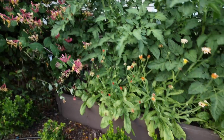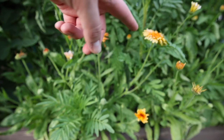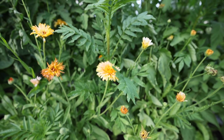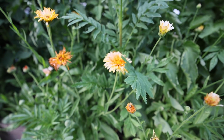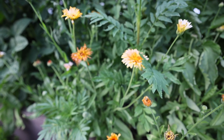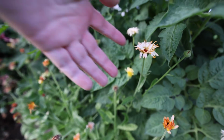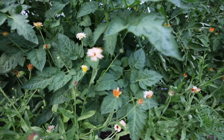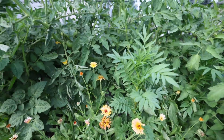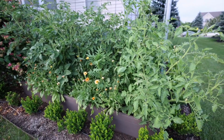So below my tomatoes, I have planted some calendula and marigolds that had self-seeded in my garden. I love self-seeded calendulas because you never know what color you're gonna get. Like this one's more yellow, this one's an orange, almost variegated bloom. And then we have, look at this one, it's white with pink edges or orange edges. Just something you don't get if you buy calendula seed from your local garden center or online.